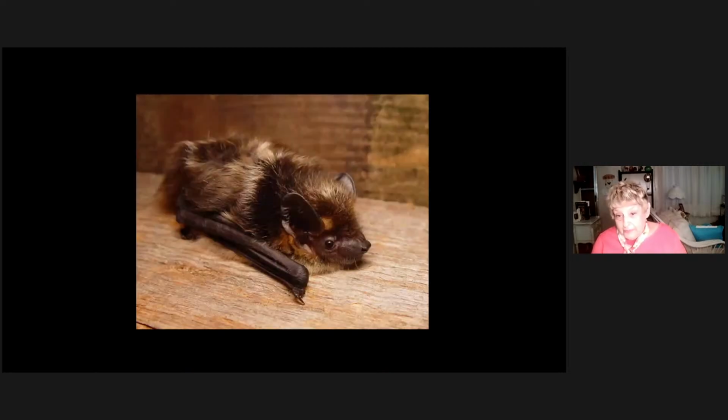And to give you a better idea of what they look like, there you go. This pretty guy is an evening bat, very, very common in this area. And as you can see, he has very glossy and very soft fur, kind of almost feels like a rabbit's fur.